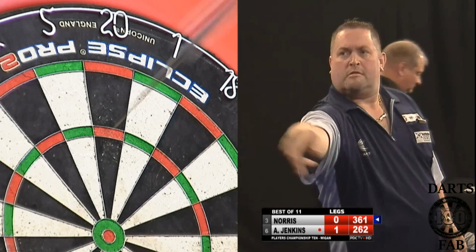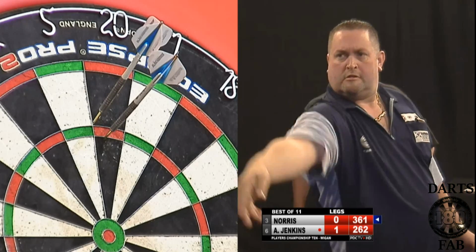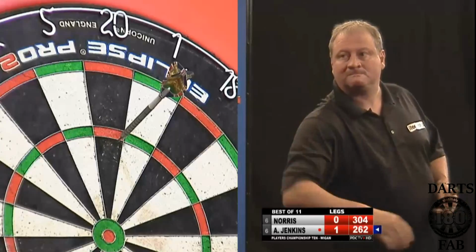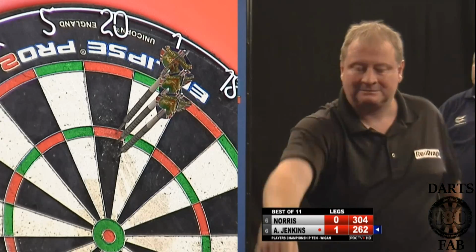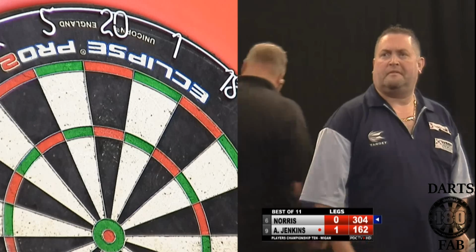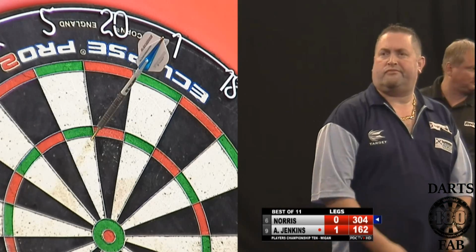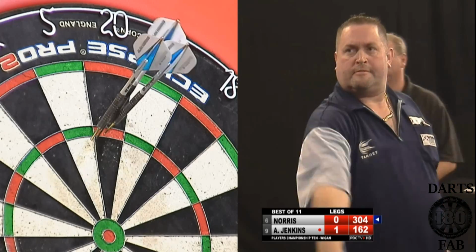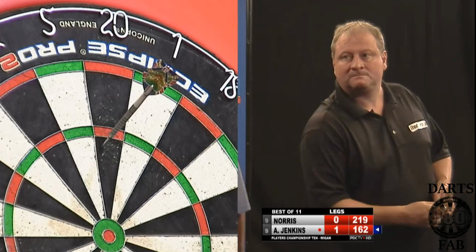He keeps clinging on to his tour card. Has had to go back to Q school before, but right now Andy Jenkins finds himself ranked 62nd in the world. Of course, if he can keep his place in the top 64 at the end of the World Championship, he'll keep hold of his tour card for another year.